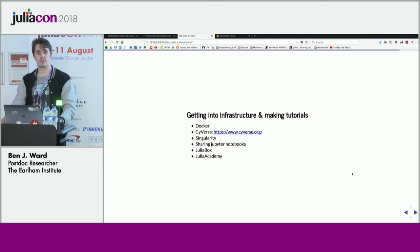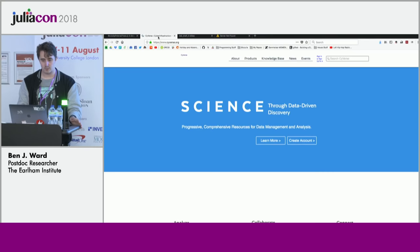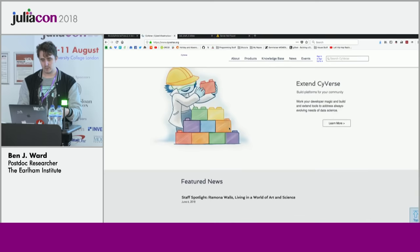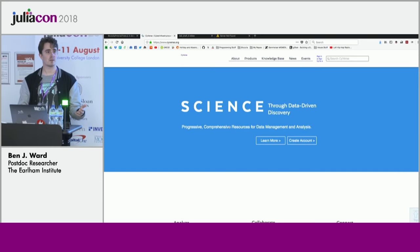So there's an infrastructure project at my institute. It's a big collaboration with some folks in America called CyVerse, and they have a discovery environment, which is kind of like Galaxy, really. You put together your pipelines and you execute stuff on the cloud, and there's this whole shared cloud infrastructure. So it really empowers biologists who don't have HPC compute resources at their disposal.